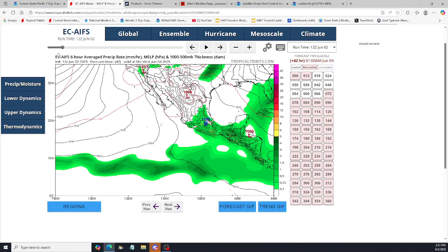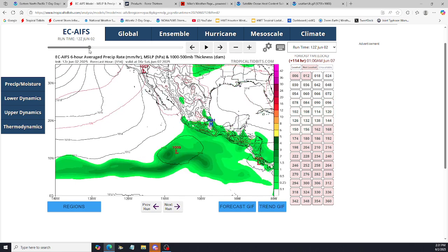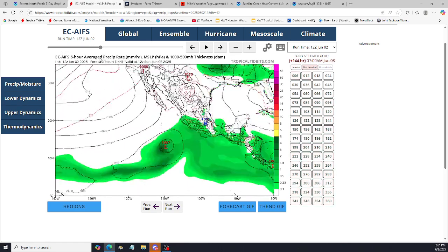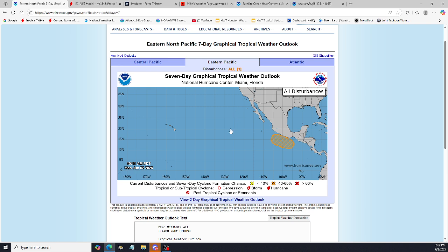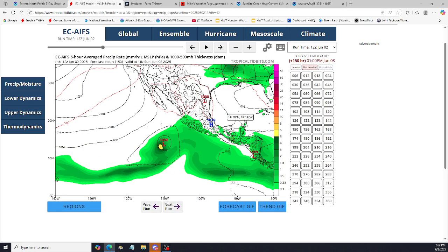This is what we're looking at here. This gives you a better idea of what our chances are of seeing a system. So it does pop up a system much farther away from the coast versus what they were seeing here on the National Hurricane Center. This model shows it much farther away from the coast, but still something. Wouldn't be anything strong, between 40 and 50 miles an hour. Nothing super strong at all.